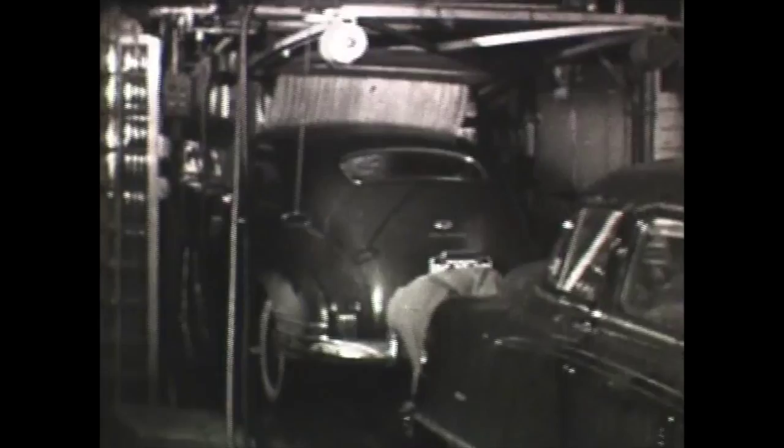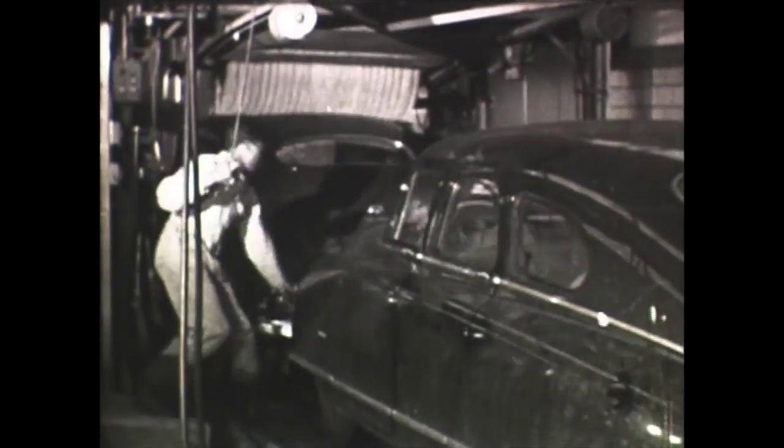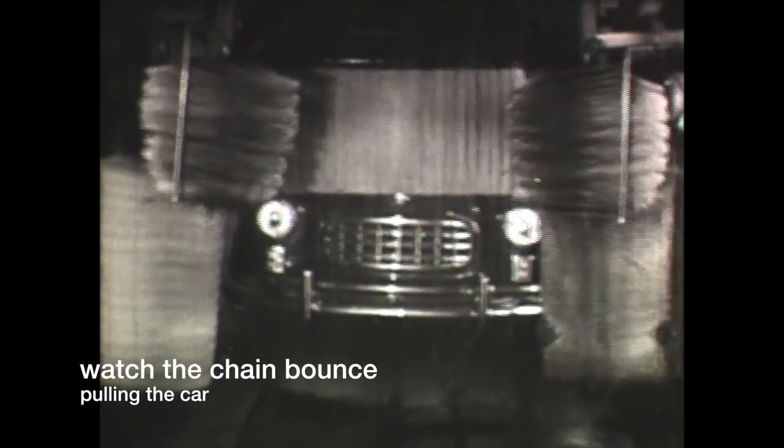Systems of those days literally hooked a chain to the bumper and pulled the car through the car wash process. See the chain bouncing as it's pulling that car through all the brushes.